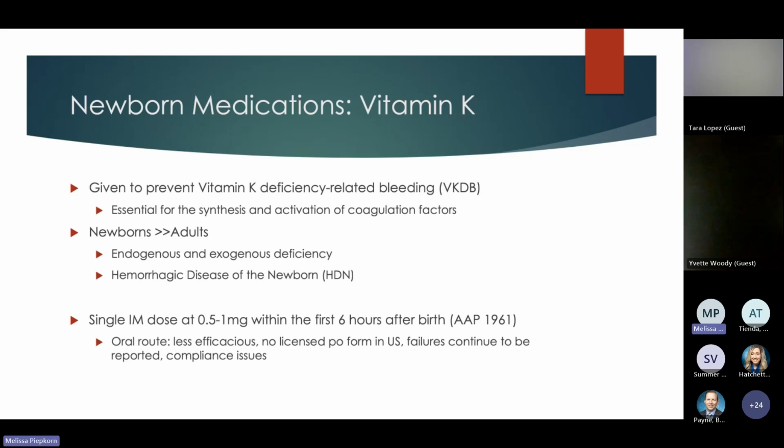And really, up until 4 to 6 weeks, when babies start ingesting more foods and have time to develop a mature, sufficient bacterial colonization of the gut, all babies are going to be at risk. So we are not just talking about a couple of days at risk. We are talking about 4 to 6 weeks, several months.